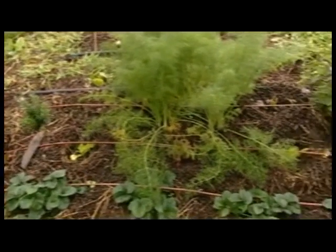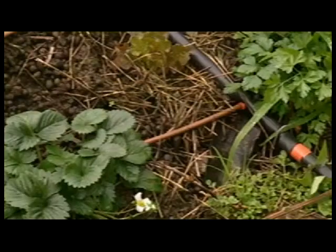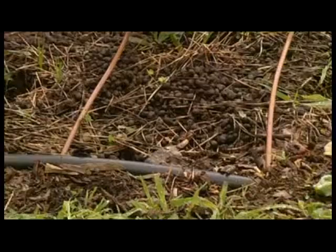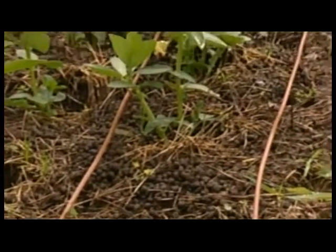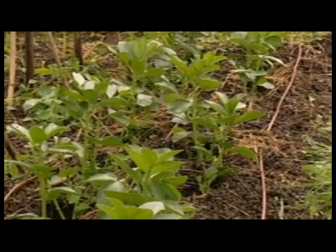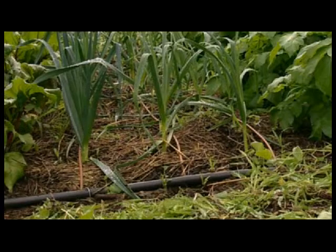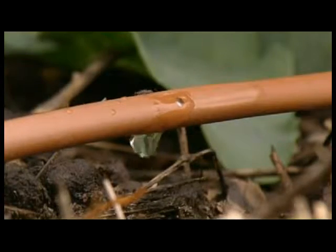Just like sprinklers, there are different types of drip line and different ways to set up a system. I'm using a product that is suited for sandy soils. It has drippers at 15 centimetre intervals, and each dripper discharges 1.9 litres per hour. When the lines are spaced at 30 centimetres apart, it applies water at around 40 litres per square metre per hour.